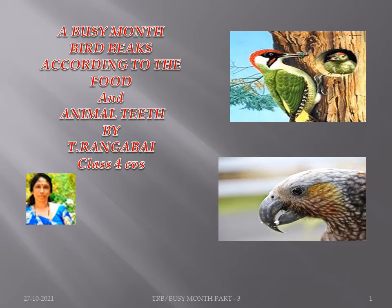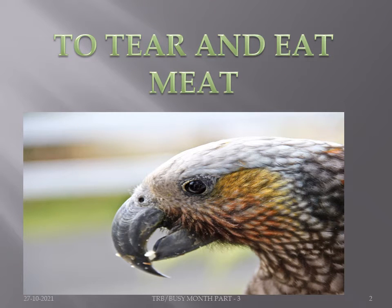Dear friends, today's topic is birds' beaks and animal teeth. Now here is the beak of the golden eagle, used to tear and eat meat. Let's look into the beak of the golden eagle in detail.